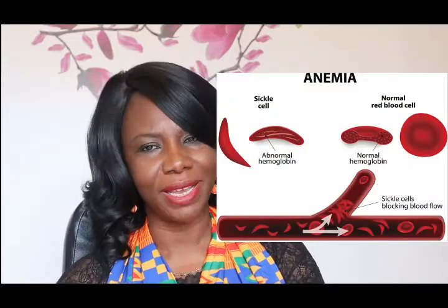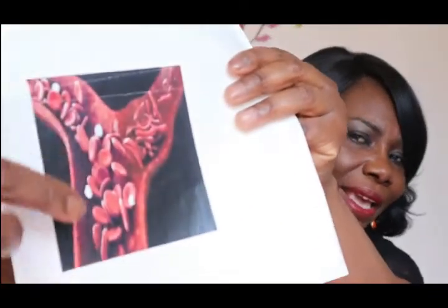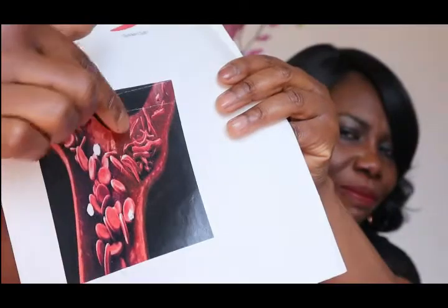Now, what are some of the problems, or what causes this sickle cell pain, or we call it sickle cell crisis, or we call it vaso-occlusive crisis. Vaso-occlusive crisis means that there is occlusion or blockage in the blood vessels. What happens? I'm going to show you a photo as well. So here you are. You can see what is happening here. You can see blockage, red blood cells with sickle hemoglobin inside, causing blockage in the blood vessels.